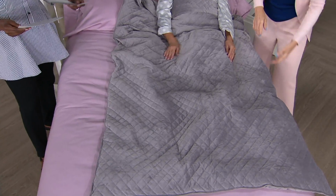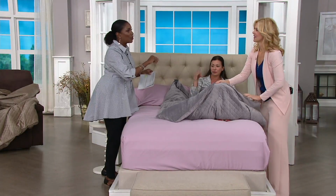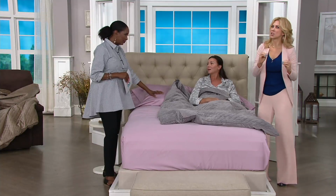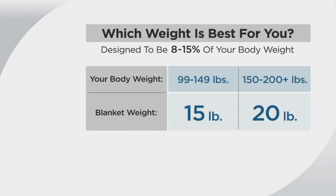So the other question that folks are asking is, if I'm on the cusp of, like, I weigh 150 pounds, which way do I go? Right, up or down? I would say it's a personal decision at that point. What I mean by that is, we base this on the idea of weight. So if you're between 99 and 149 pounds, we are suggesting the 15 pound BlanQuil. If you're between 150 and 200, we're suggesting the 20 pound. And this is designed to be 8 to 15% of your body weight.